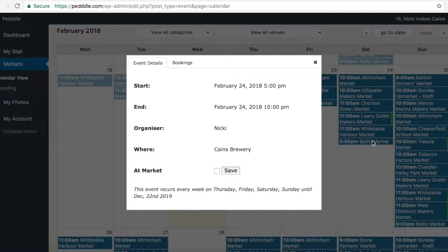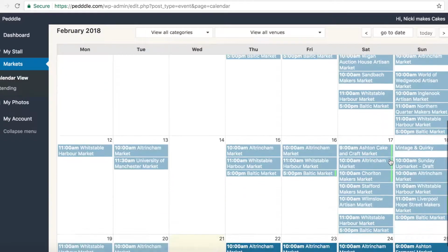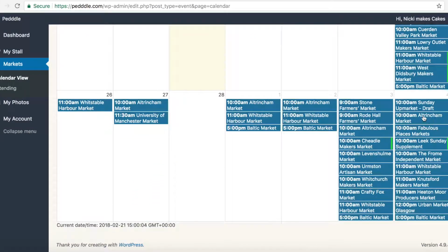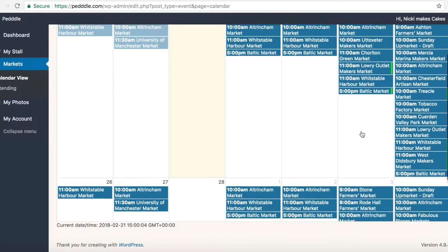So if I wanted to go to the Baltic Market, I can just click on attend market, click save, and then automatically it will give me a green line. It'll reset it, it'll give me a green line to let me know that I am going to be at that market as well. So these are the ones I'm clearly at. It's really useful because if you've got a weekend free or you've got Friday free, you can see what's on and get in contact directly with the organisers yourself. So that is how that works.